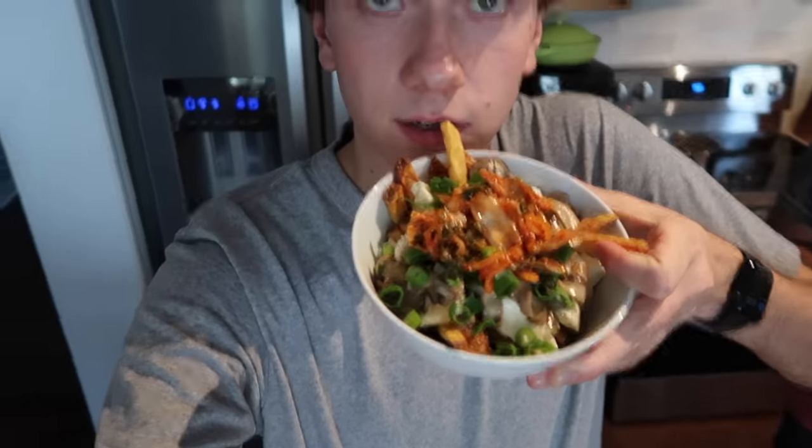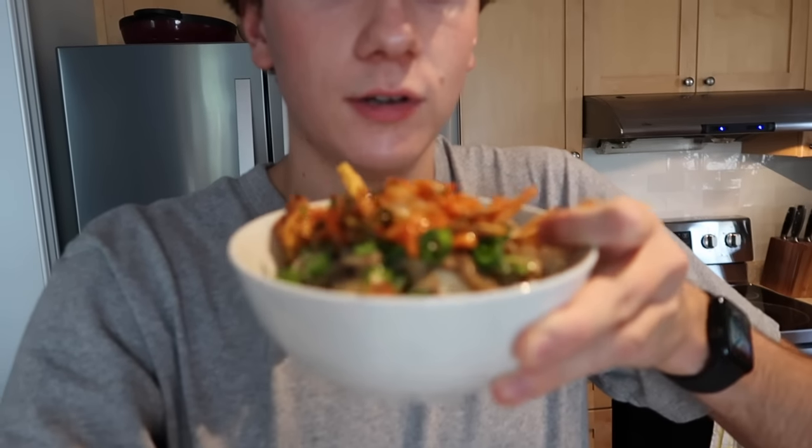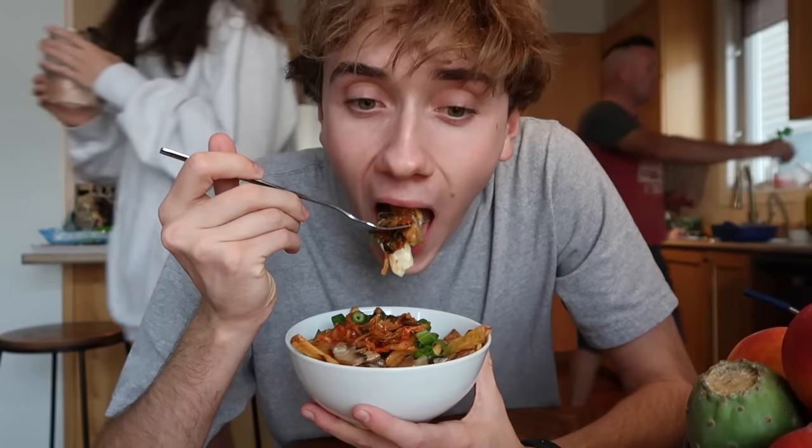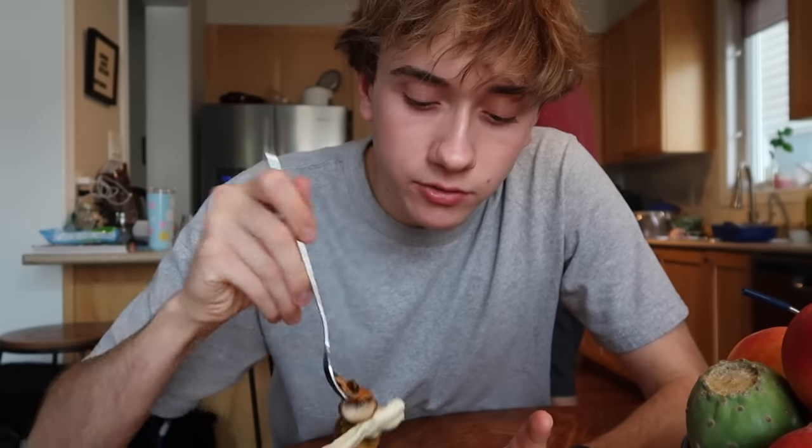Doesn't that look good? I put kimchi on top. Let's see if all the hardships were worth it for this. Oh, there's not even a french fry on this plate. Is it from the first one?